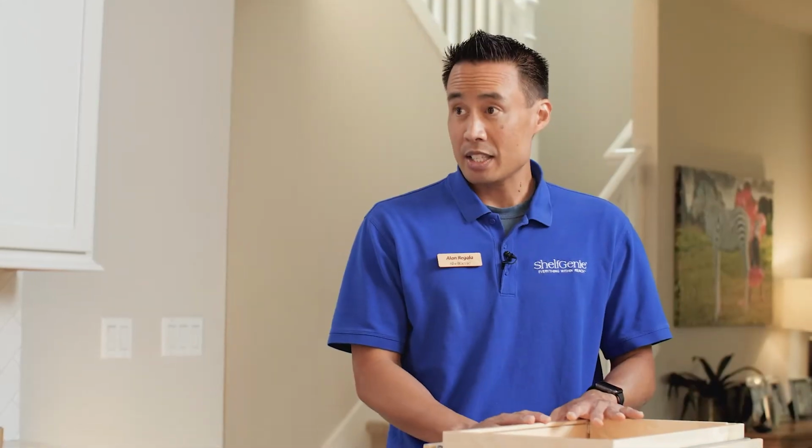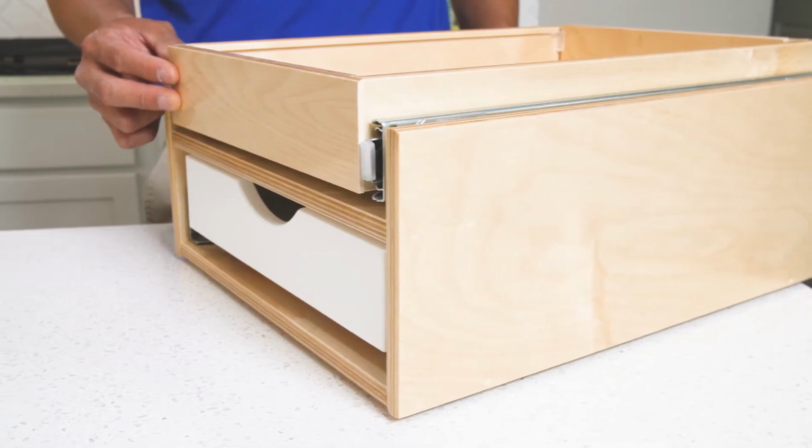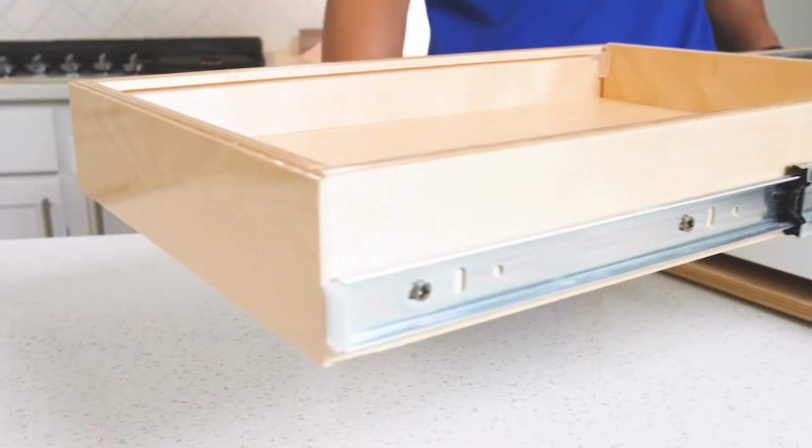We have a couple different lines that we'll talk about. The classic line is the one in the middle, which is what we sell the most of. So it's full extension, which means it comes all the way out of your cabinets. It's a 100-pound load capacity. The bottom's a high-grade melamine. And then the whole thing is backed by a lifetime warranty on both the material and the labor.